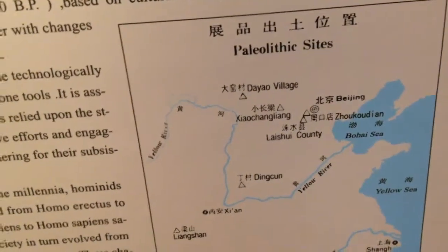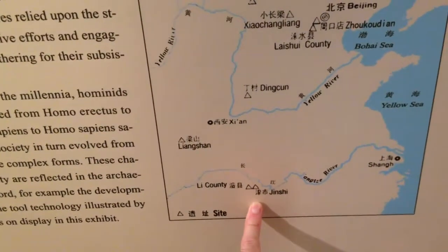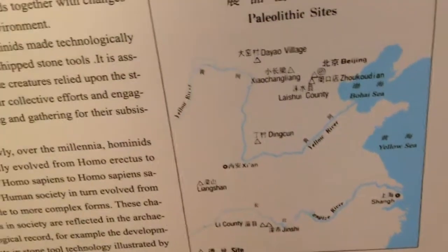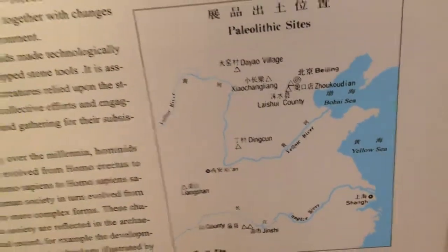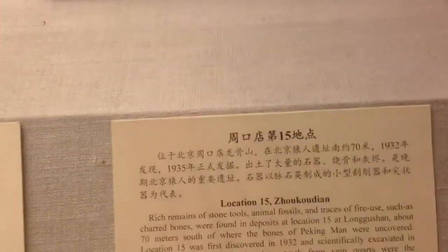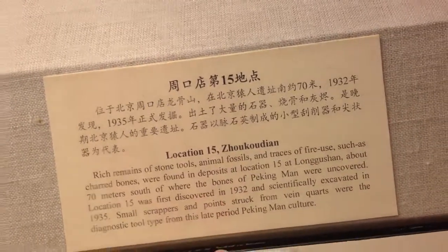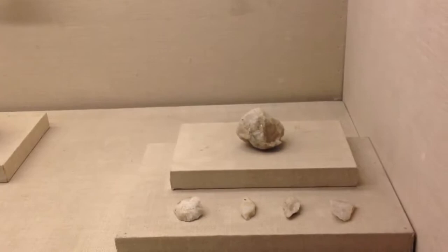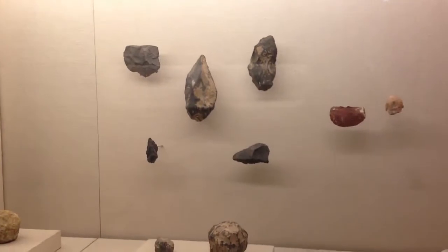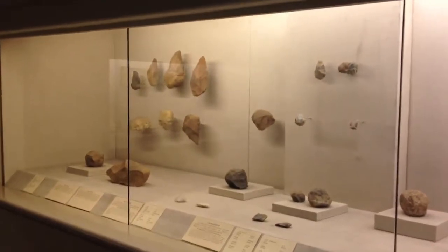So down here on the other side of the Yangtze, this was in the 80s, I think. They excavated some important stuff around Zhejiang province and Hangzhou. I remember reading about that. Zhoukoudian, they found Peking man, which we read about this morning at the Paleontological Museum. Hammer stones and chipping stones.